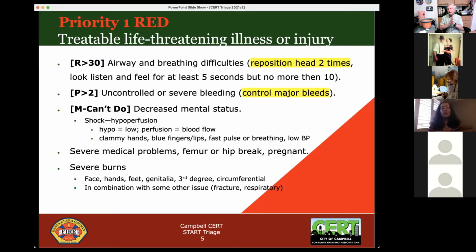The other thing that we would do when we're performing triage is to control a major bleed. Those who have taken the Stop the Bleed class, we'll review that in a few minutes. We know that you can bleed out in just seconds. So we want to control major bleeds. So repositioning the head and stopping major bleeds are the only things that we can do. We do not do CPR when we're doing triage.